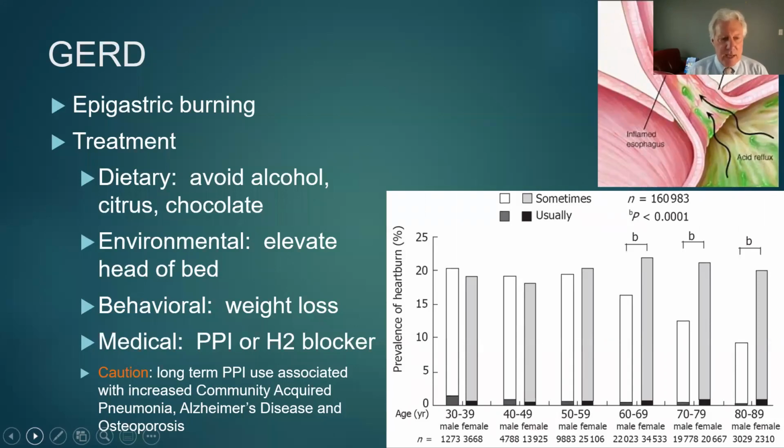And then in terms of behavioral interventions, as mentioned, weight loss is important. And then in terms of the medications, using a proton pump inhibitor or an H2 blocker would be good. So something like ranitidine and/or omeprazole, lansoprazole. And it's important to point out that when you have dyspepsia and GERD, sometimes you can change the medication within a class. So sometimes they're not always effective, but if you change to another brand, it'll work better. And nobody knows why that is.